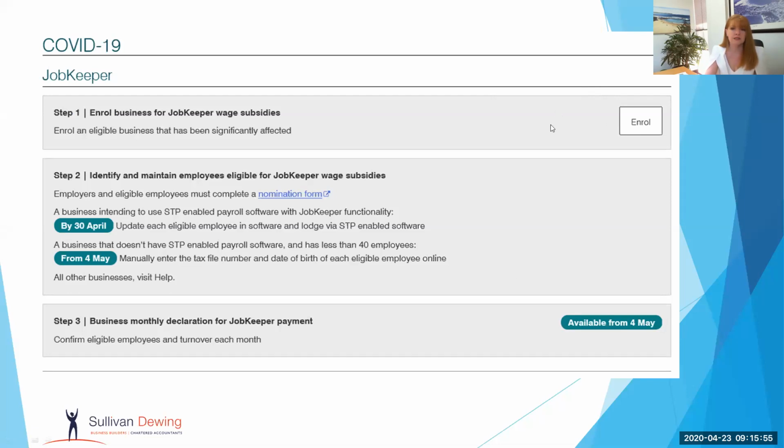I'll show you the next screens coming up, but I just want to point you to step 2 and step 3. So what the ATO is saying is that by 30 April, a business that is intending to use single touch payroll software to enable this JobKeeper functionality, they need to have updated their eligible employees and lodged that via their STP software before 30 April. So today we're at the 23rd, we've got a week now to get this done.